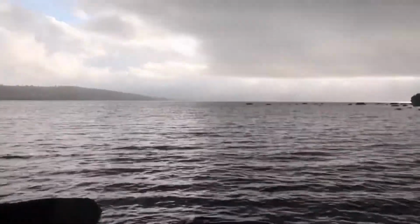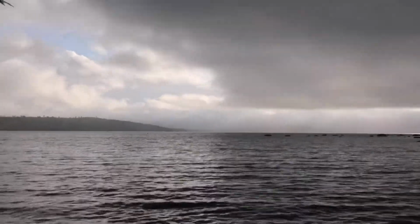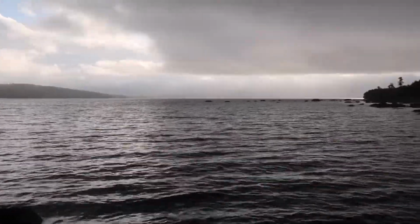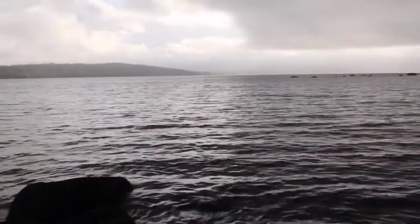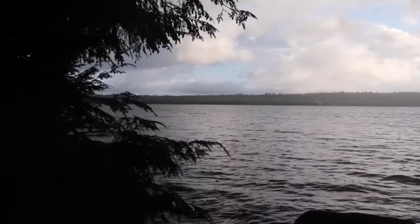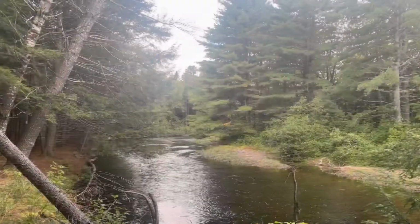Yeah, that's chained up, locked up. Go out here to the lake real fast. Nope. It would be out there if you could see it. Still pretty though. Still pretty on the lake. Don't see it nowhere.